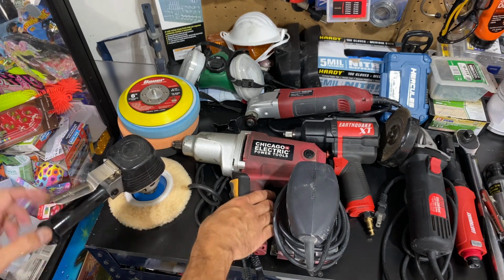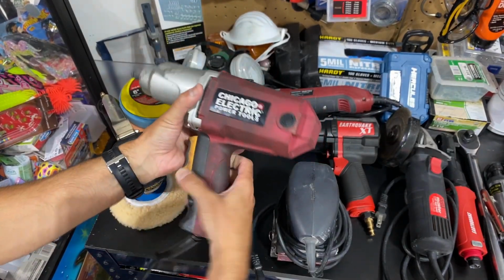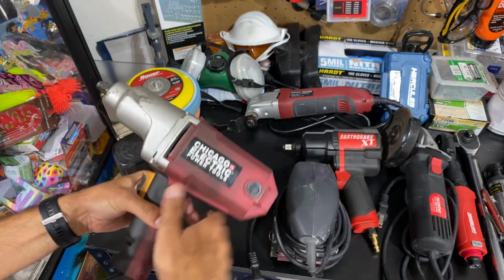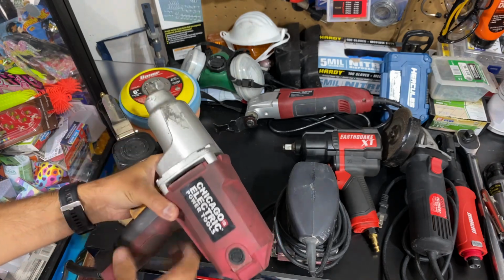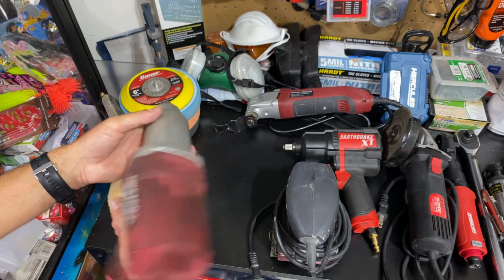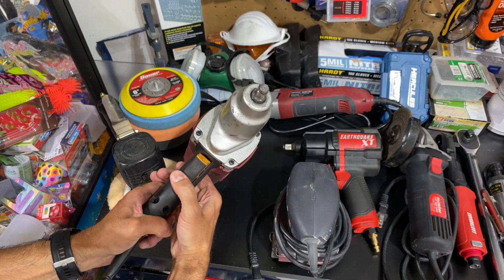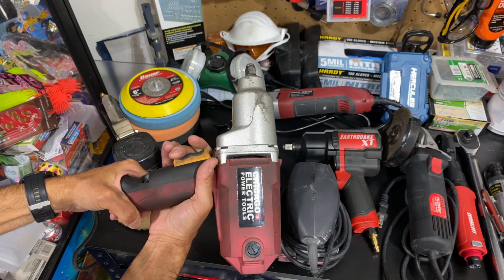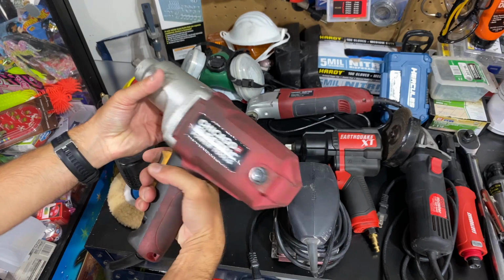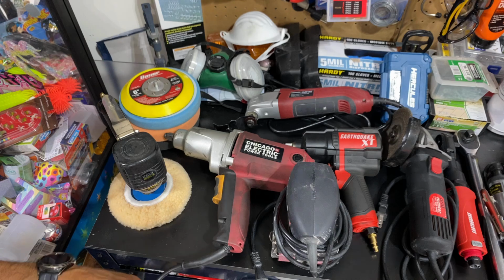Moving on here to right here, this impact wrench, Chicago Electric. It is bulky. You can see it compared here to this one. It's pretty bulky, very heavy, but it's well made. I mean, this thing is solid. Solid metal right here. It has the plastic back on it, but it's got a nice weight, nice grip to it. You have your controls here. You have reverse and then forward right there. So it's an easy toggle right there when you're using it. If you got to hold it here, you can stabilize it. And as mentioned, I have used this thing many, many, many times, and it has not failed me yet.